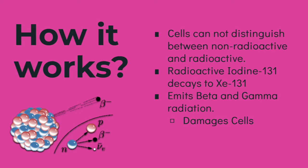Iodine-131 is used in radioactive iodine treatment. Iodine-131 is an isotope of iodine that has a half-life of 8.1 days. This iodine-131 decays to stable xenon-131 and emits beta and gamma radiation. Beta is high-energy radiation and gamma is low-energy radiation. These radiations damage the cells. Radiation can knock electrons free from molecules that make up a cell. These molecules are now ions and can disrupt the normal functioning of the cell because they are very reactive. This can affect the DNA of the cell.